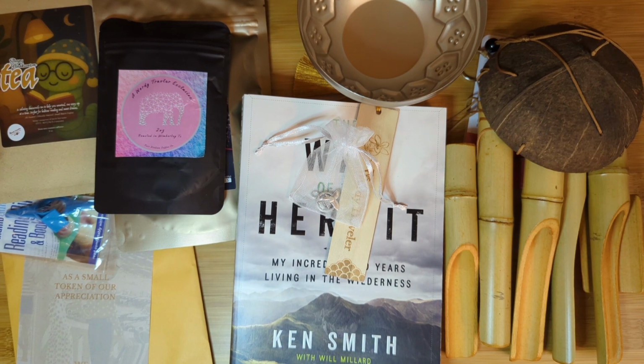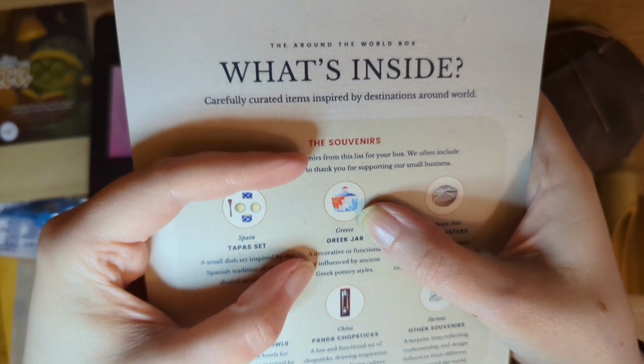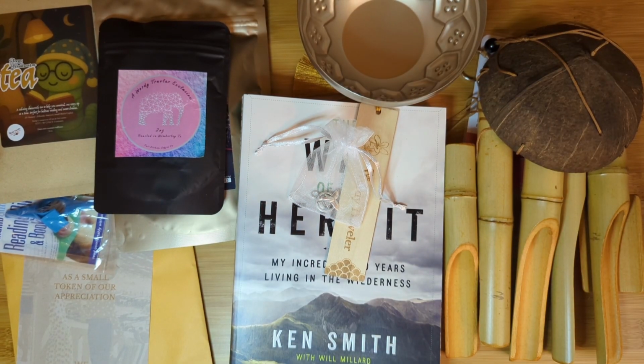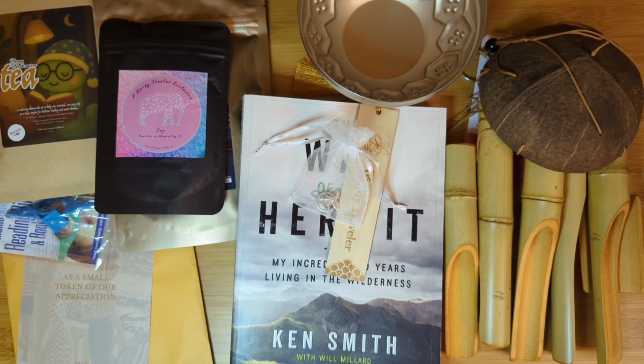Some of the other lifestyle items you can get in the bonus box are the jar from Greece that I got in the other box. It's blue and orange and very, very pretty ceramic jar. It can be decorative. It's really pottery, decorative, or functional. You can get a tapas set from Spain. That's a possibility. You could get jute coasters from Southeast Asia or panda chopsticks from China. And as we know, other surprises from other countries.